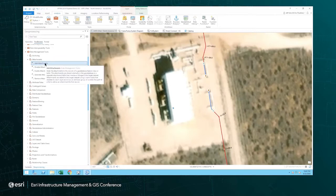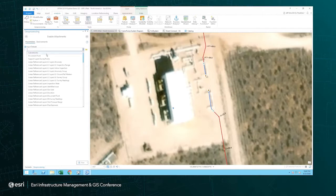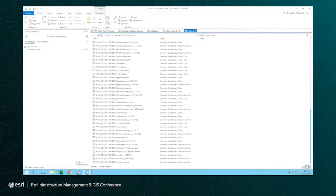You can do a couple of things here. You can add attachments in bulk, you can disable attachments, but really what I did was go ahead and enable attachments on one of my feature classes. So basically what you do is you just select that feature class that you want to enable document attachments on, run this tool, and what happens behind the scenes in the enterprise geodatabase is that you'll actually get a relationship class and a table that's going to store all those attached documents.